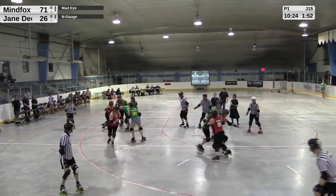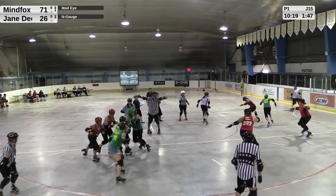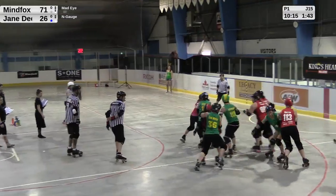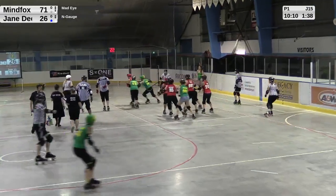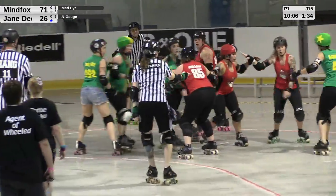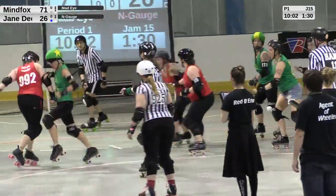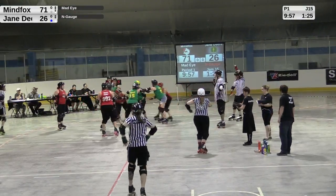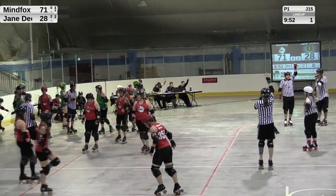Back here, Engage continuing to use some toe stop work to get for lead jam, drawing out the Mindfox blockers, getting lead jam out of the straightaway. At the same time, her Jane Deere blocking colleagues holding up well against 113 Mad Eye. And Engage calling that off before Mad Eye gets an opportunity to cash in.